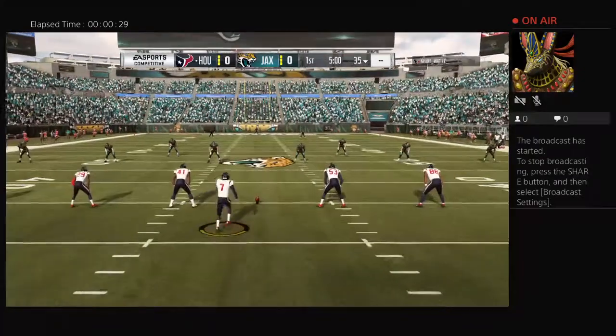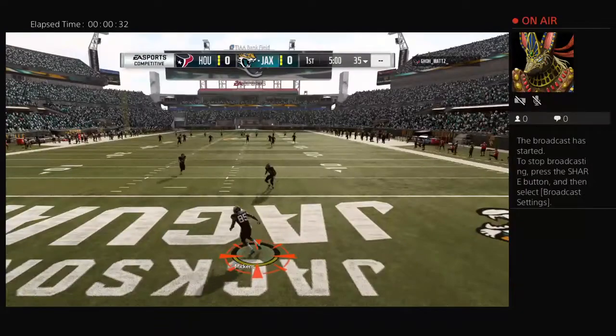So here's Kaimi Fairbairn to do the honors. And off we go from Jacksonville.